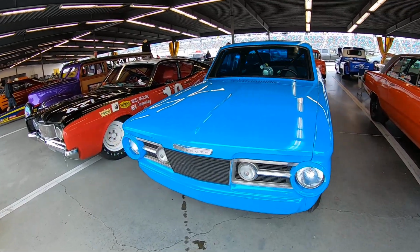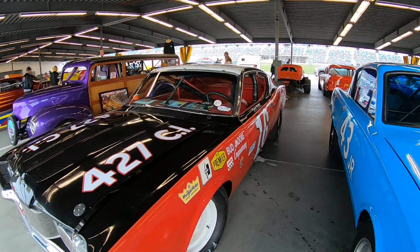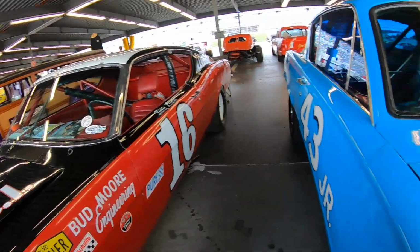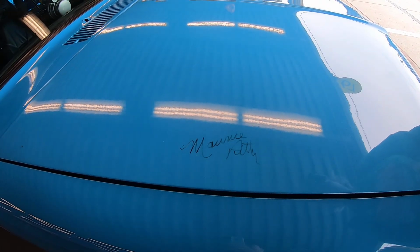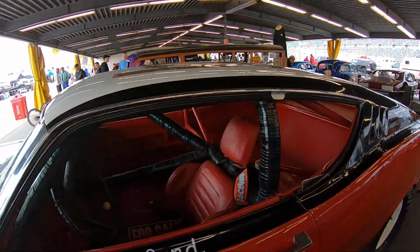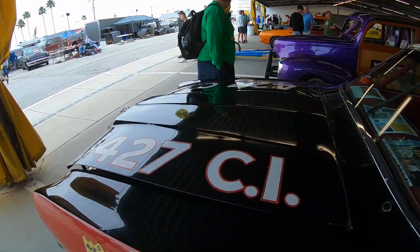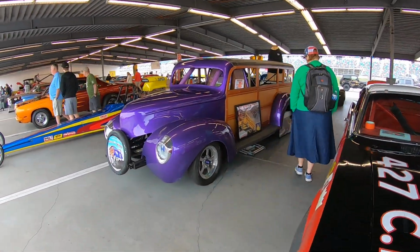Junior Plymouth. That's cool. Ooh, tiny wings. Oh, Maurice Petty. Supposedly. Interesting. Yeah, I highly doubt that. I'm kind of doubting that one too. Interesting. Yeah. Need some help, but looks good. Nice.